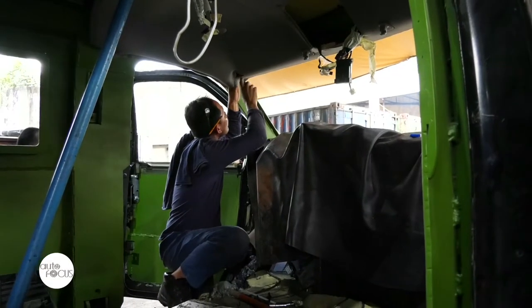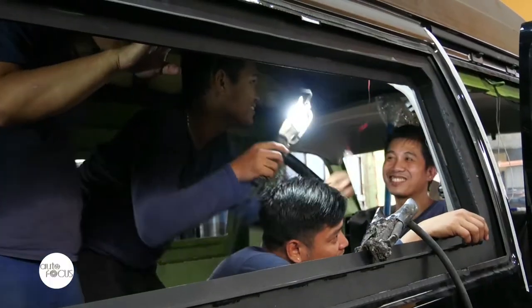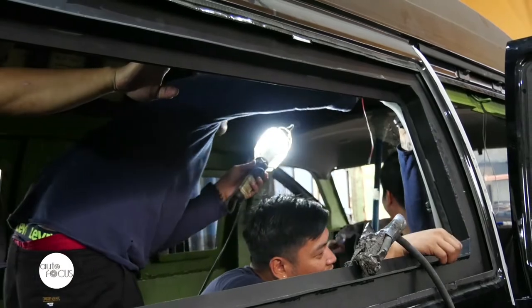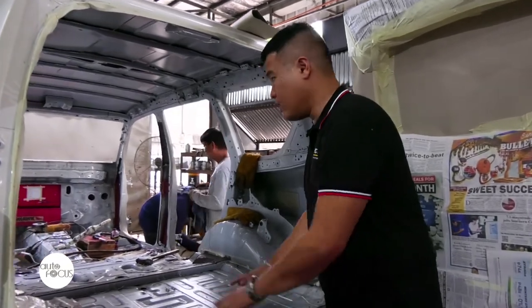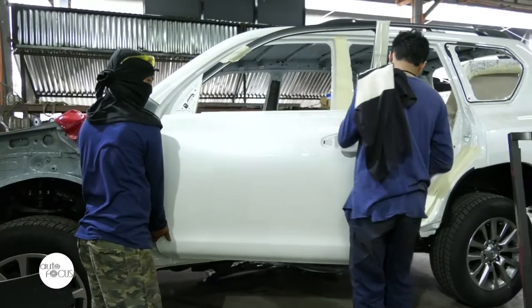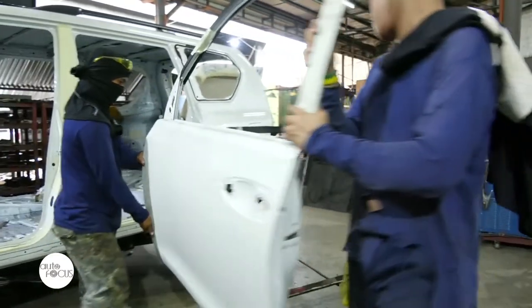As you can see, it's 360 degrees. There are no penetrations whatsoever. We do our best that there are no instances that penetration will occur. And right now, you can see this car is being stripped down, ready to be armored already. So as you can see, what they're doing is they're taking out the parts, and then it goes on to the next stage of armoring.